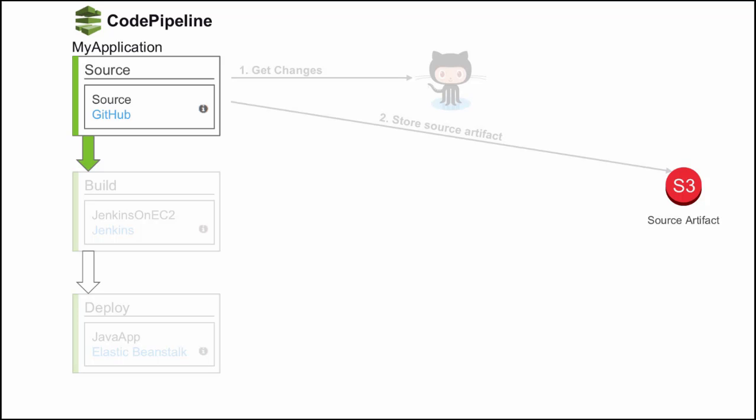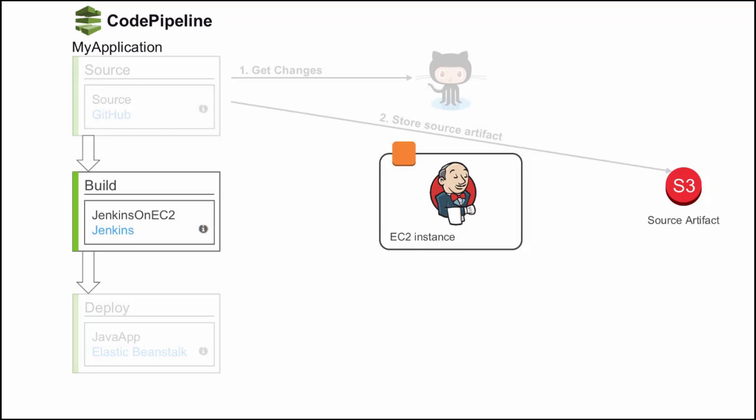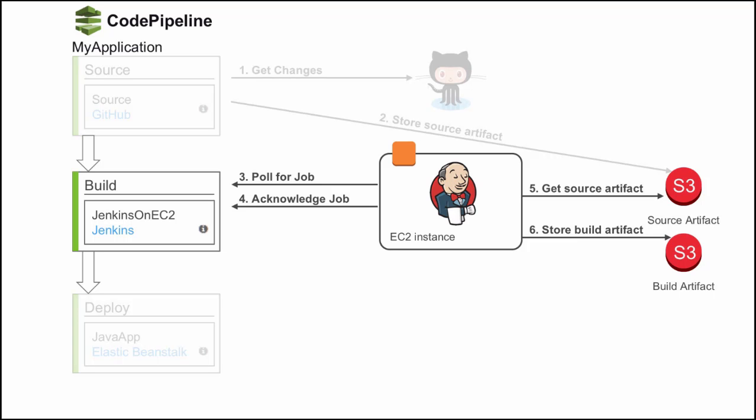CodePipeline is going to kick off the transition for the next stage, which is going to be a build stage. In this case, I've got Jenkins running somewhere on EC2. And we provide a plugin for CodePipeline for Jenkins, so you can go and download that from the Jenkins plugin site. In this case, the plugin and Jenkins are actually going to be polling CodePipeline looking for work. When it finds work, it's going to acknowledge that job. In this case, I've got a Java application, so it's going to grab my source artifact. It's going to compile it for me, maybe run some unit tests and some other tests. It's going to then build that artifact based on that work, and then shoot that back out to S3 for me. And then from here, it's going to put back a success on its work back to CodePipeline.